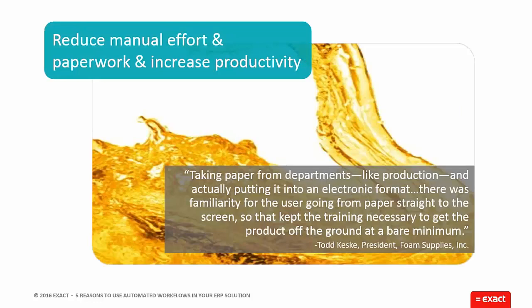Another quote is from Todd Keski at Foam Supplies, and he talked about going from paper to electronic format. He said taking paper from departments like production and actually putting it into an electronic format, there was a familiarity going from paper straight to the screen that kept the training necessary to a bare minimum. The way that they did this was they created electronic forms that look just like paper. That was a small step that they were able to automate. Instead of going onto paper and then into the system, they could take it right into the system in the first step.